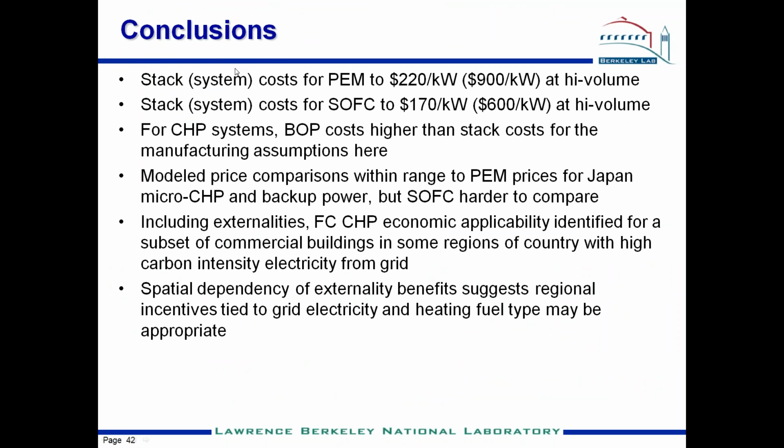All right. So just to conclude my talk now, we have seen that at very high volume, stack and system costs for PEM are getting down to $220 and $900 per kilowatt. And it's about 25% to 30% lower for SOC at high volume. And that for CHP systems for both PEM and SOC, the balance of plant costs are a higher fraction overall than the stack cost for the manufacturing assumptions here. And again, this is assuming a lot of cost reductions and scaling, automation, and improved yields for the stack and lower balance of plant cost reduction with volume.